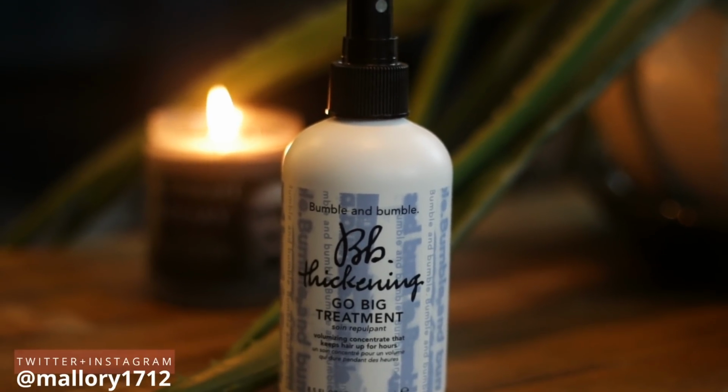Let's talk about what we do when our hair is wet. So I also like a blow dry cream or something like that. I really like Bumble and Bumble's thickening cream, but I do find it a bit heavy for how fine my hair is. But what I've really been enjoying while my hair is wet is the Bumble and Bumble Thickening Go Big treatment. It says it's supposed to expand your locks and make them look and feel fuller, and I believe that it does. I start at the roots and go through the ends and brush it through, and I don't find this is as heavy as a thickening cream or that type of styling product.